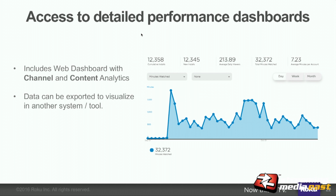With that, as a publisher, once you have an app on the platform, you want to know how it's performing. So we have an analytics dashboard that's available. It includes channel analytics, so how many installs and uninstalls and average daily viewers and things like that. And then you can get into actual viewership metrics, which help you understand what pieces of content are performing. There are a few metrics there and you can stack them up and look at different time frames. So it's a nice view, so then you can optimize your content to make sure you're delivering what your users are desiring.